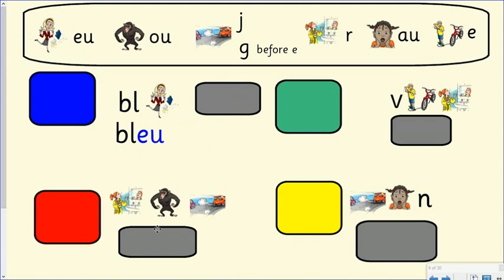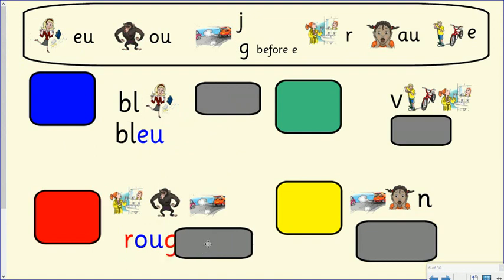Let's try it with rouge now. So we start with a sound. What's that? It's an R, so we write down an R. Now it's oo. Oo is an OU. And then zh. Now we've got a choice. It's either going to be J or G before an E. So we've got to guess. I know, and I'm going to guess G. Oh, but where's the E? Can you hear anything else? Rouge? No. Let's have a look what's behind here.